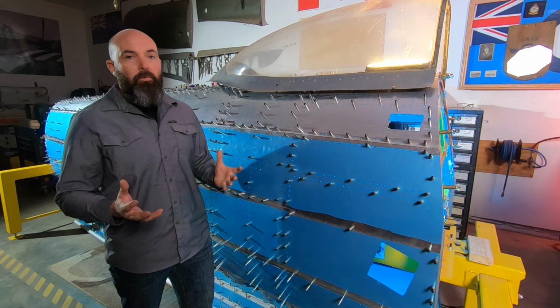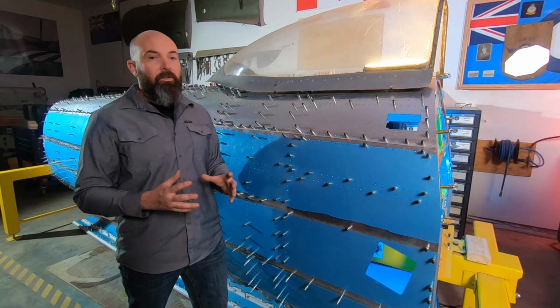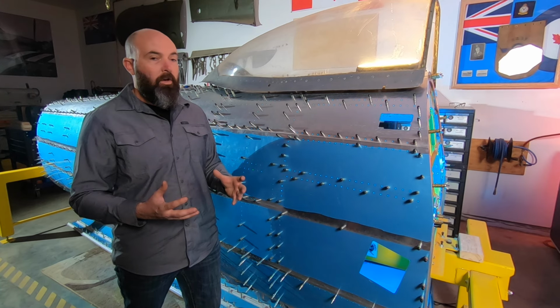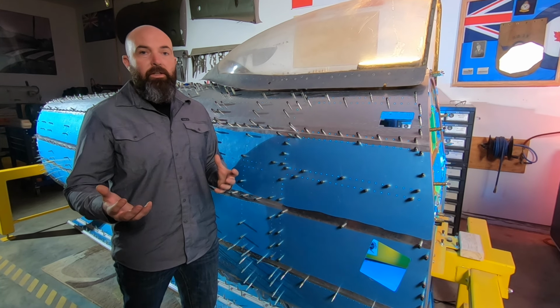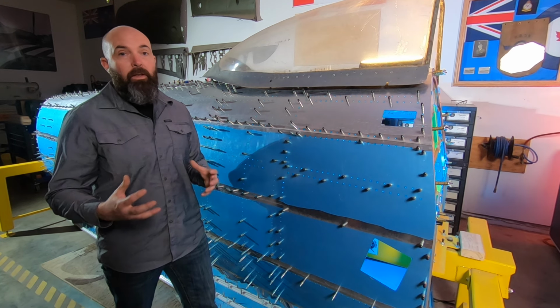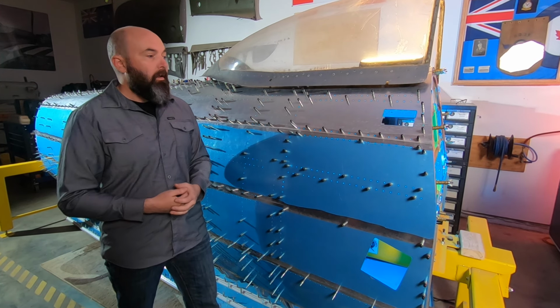I'm sure a lot of you know that we do a great deal of the work in-house, but there are some very special services that are beyond our capabilities and we need to raise funds for them. This is one of them, and that's the main spar fittings on the Typhoon. There are 8 main spar fittings that build up the foundation of the cockpit, and we need those before we can move to the next step.